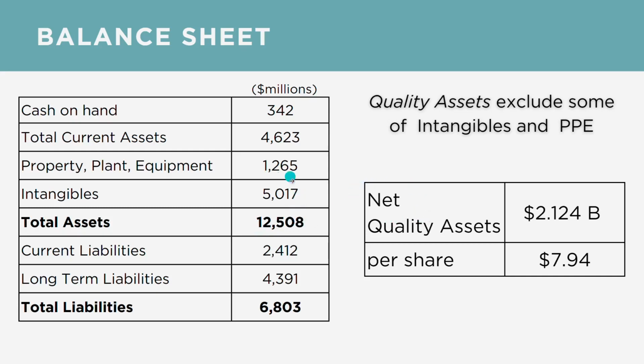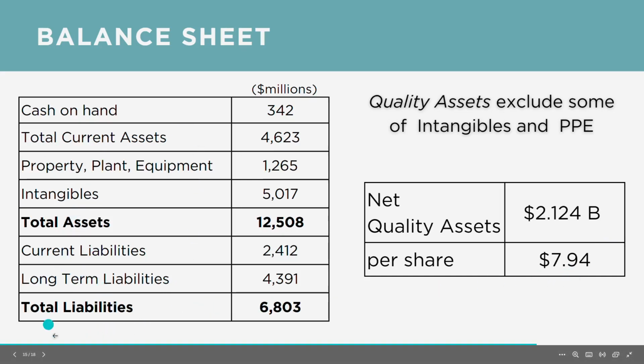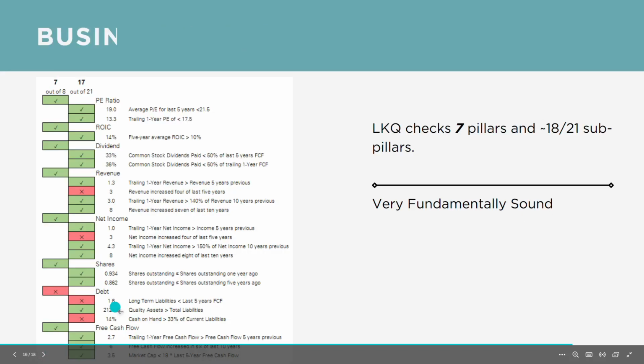However, when we adjust for things like this high intangibles, I create my own net quality assets number, which I have around 2 billion. So we've really adjusted it and made it more conservative. And that per share is about $8 per share. And remember, this is trading at $57 per share. So that just gives you an idea of where their balance sheet is contributing to the value of the company.